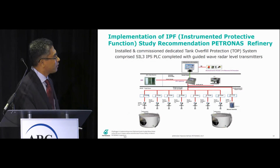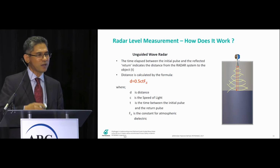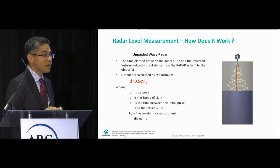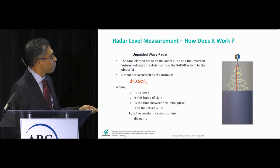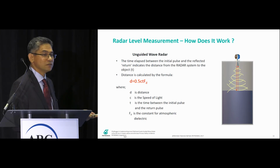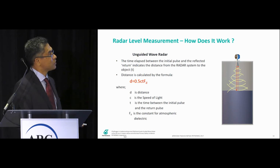But before I go on with that, I would like to do a little bit of education here. Maybe some of us do not really understand what the free space or unguided wave radar is. It is basically a transmitter which emits a pulse from the cone to the surface of the target level, and upon reflection, the transmitter measures the time it travels from emission back to reception. Knowing the time, and knowing the constant, the speed of light, we can come up with the distance. From that, we come up with the level measurement.